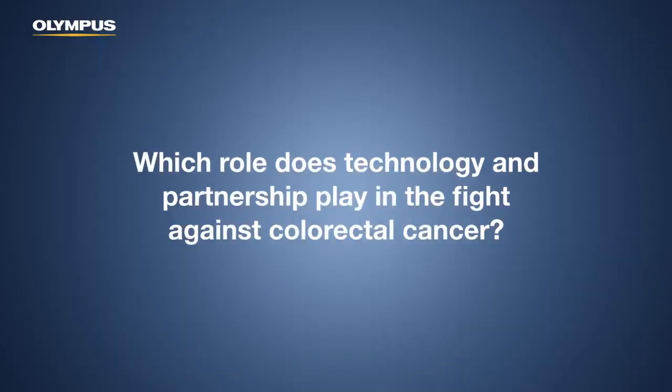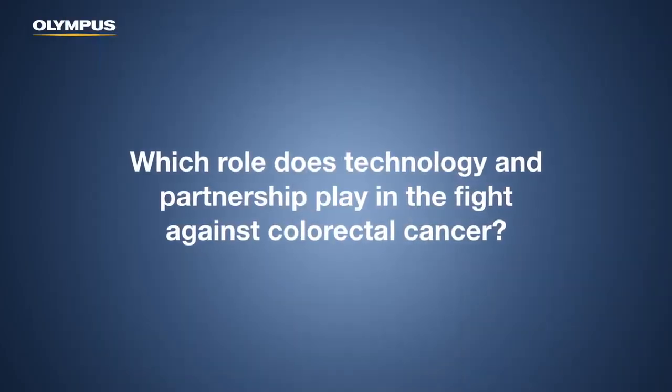Which role does technology and partnership play in the fight against colorectal cancer? The new technologies in Olympus scopes have always been going toward the area of early detection of polyps and colorectal cancer. We all know that for more than 50 years now, Olympus has been working on increasing the adenoma detection rate, on early detection of colorectal cancer. And of course, we know this is the main focus of Olympus.